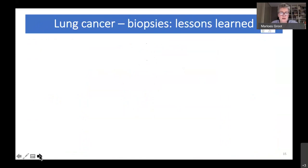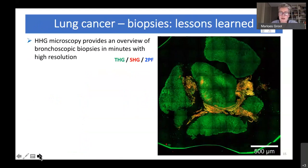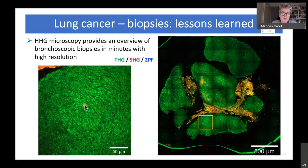Now we also wanted to see, if we take these biopsies, what can we learn from them? So this is an image of a full biopsy. You see the whole structure here. This is a structure of 2.5 by 2.5 millimeters. And in a few minutes, we have this image in high resolution. So you can zoom in to this structure, and then see all the cells.